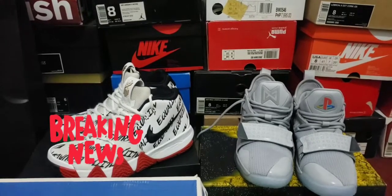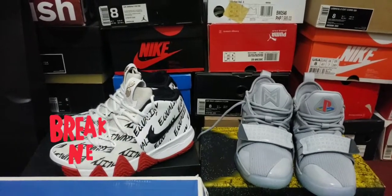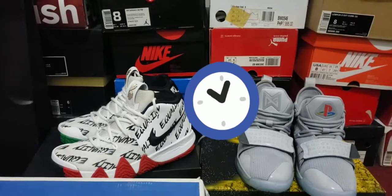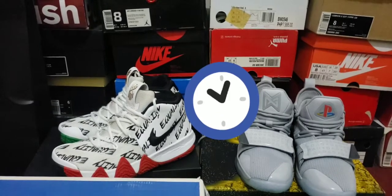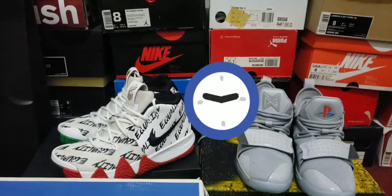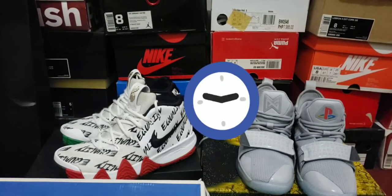Anyways, we are seeing two sneakers in front, but those are not the topic for today. Those were the sneakers that me and my kid rocked yesterday with the release of the Kyrie 5 SpongeBob SquarePants pack. That was a crazy, crazy release. Didn't get to shoot much videos, but we pretty much enjoyed the day just walking around and looking at shoes and having fun with each other.